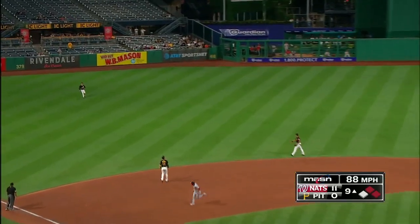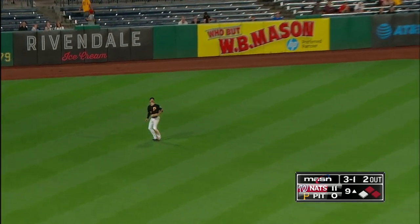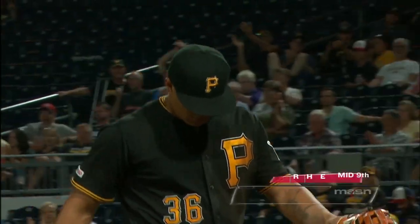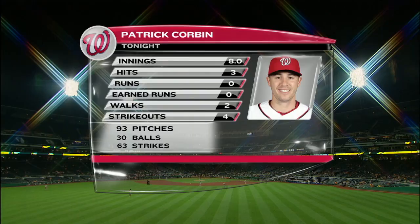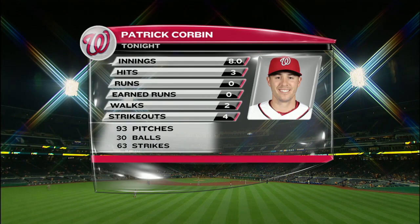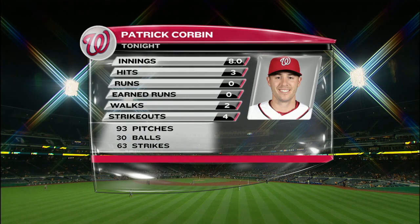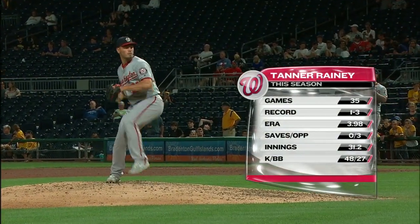Adam Eaton to left. And so Turner gets a hit, but Osuna retires Eaton, 3 outs to get for the Nats. This fastball, the slider in there, and then bouncing it late. So not a big strikeout game, but just aggressive in the strike zone. He had a pretty good night at the plate, too. A double in the gap.